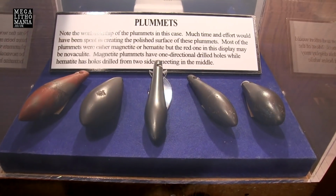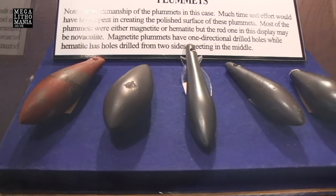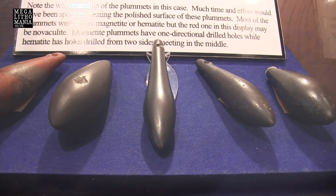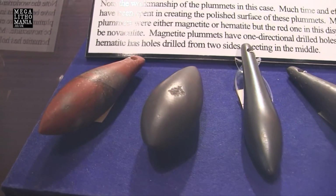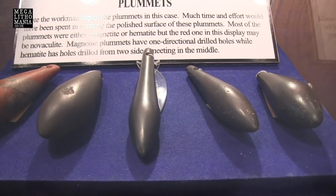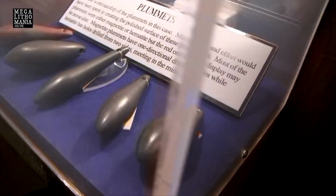So these are some of the plummets that were discovered at Poverty Point, and apparently some are made of magnetite or hematite, and the red one here is novaculite. These are all magnetic. They have drilled holes in them. They've been finely polished by the looks of it. It would have been incredibly difficult to do, but they've done it.